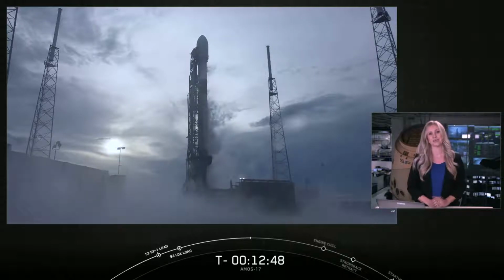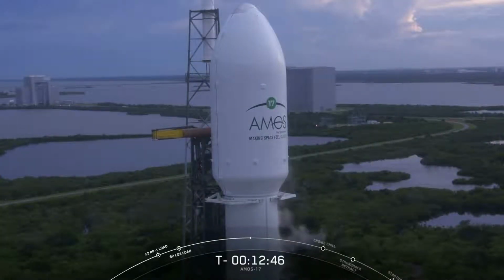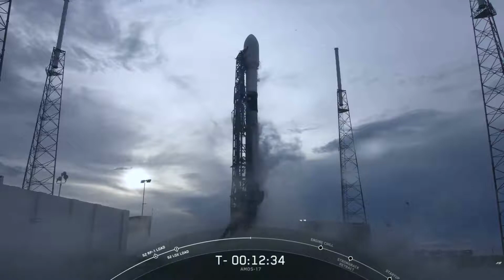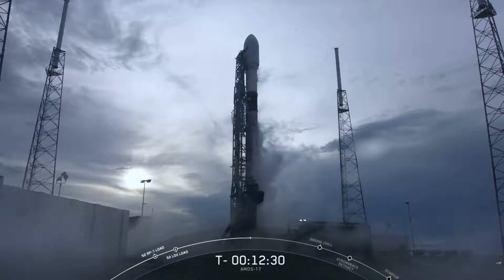On today's mission, we will be flying Spacecom's AMOS 17, a geostationary communications satellite, which will provide internet, phone, and secure communications to customers in the Middle East, Africa, and Europe. We're currently at T-minus 12 and a half minutes until liftoff, and currently all systems are go. Let's take a look at that rocket there on the pad.